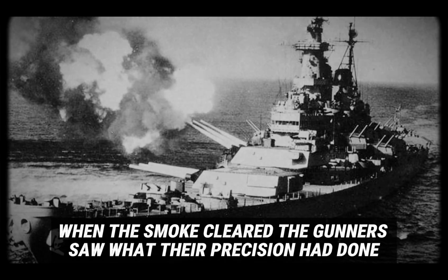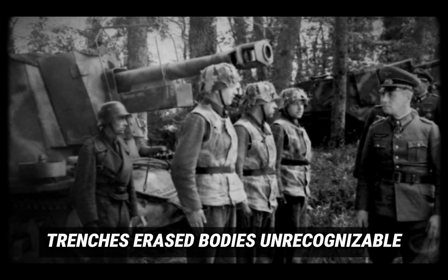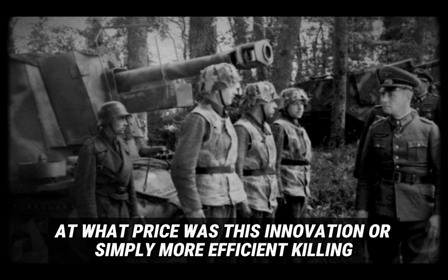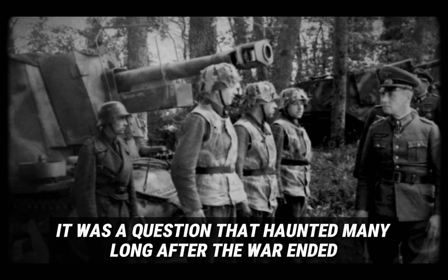When the smoke cleared, the gunners saw what their precision had done. The devastation was total: trenches erased, bodies unrecognizable. They had done their duty, but some wondered at what price. Was this innovation, or simply more efficient killing? Did precision make death more moral, or merely more clinical? It was a question that haunted many long after the war ended.